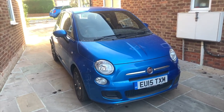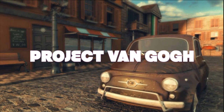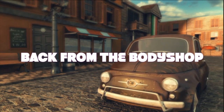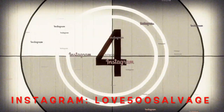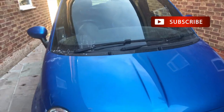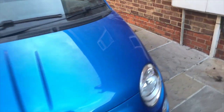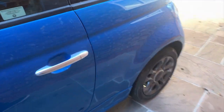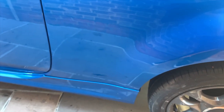She's back from the paint shop, let's go take a look. She's back from the paint shop. Very dusty, inside and out. But let's take a look at the paint job. Look at that. Back to as it should be. Beautiful job, as always. They always do a cracking job. Fantastic.